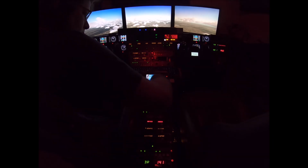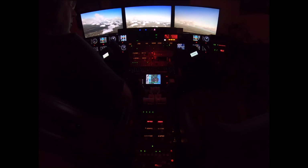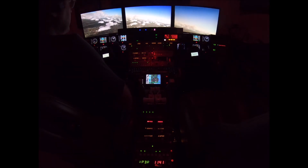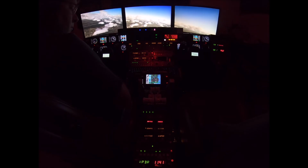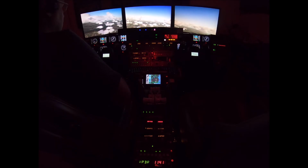Miami Center, King Air 300 Alpha Juliet, 3.7 climbing 10,000. King Air 300 Alpha Juliet, Miami Center, cleared direct Jingle and maintain 10,000, Miami altimeter 29.89. Direct Jingle, 10,000, 29.89, 300 AJ. Here comes 10,000.